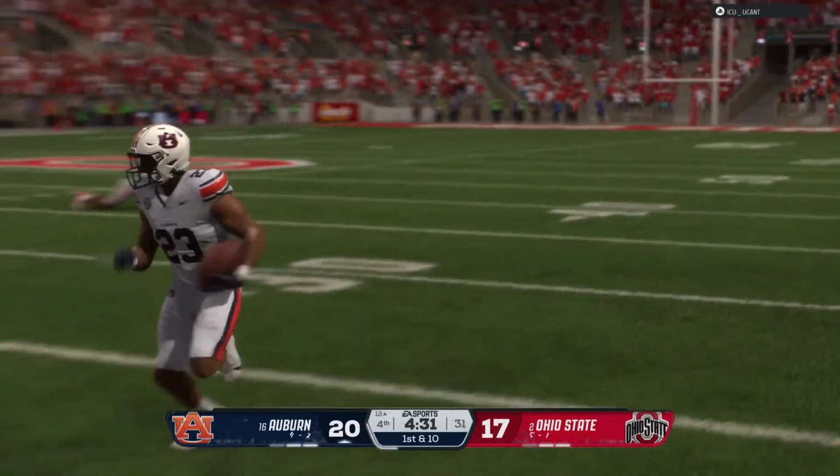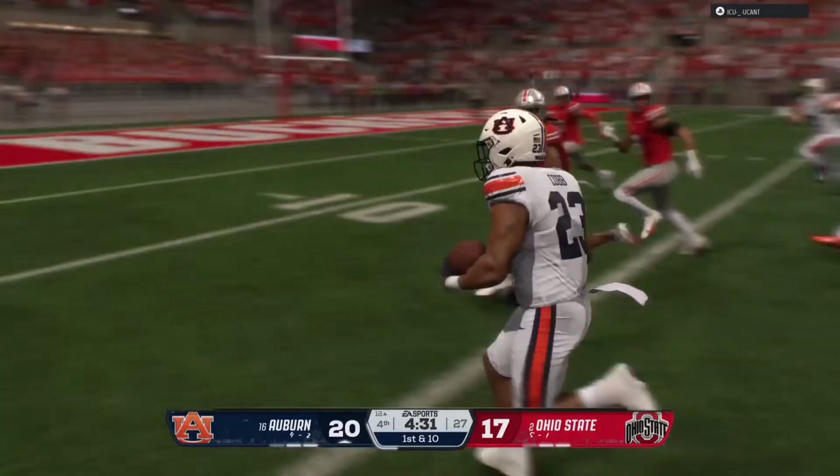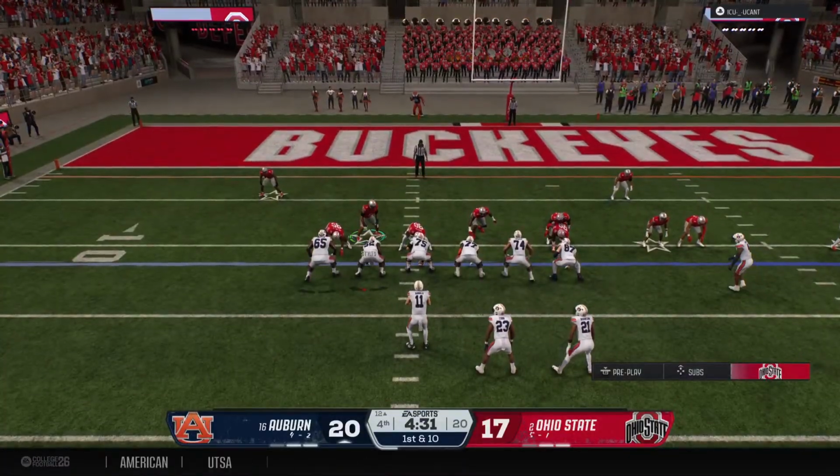And that's the challenge for this defense, man. It starts to get later in the ball game. That clock is not your friend. You're losing the football game. They got to meet the physical challenge of this run game. And the Tigers are moving quickly down the field.